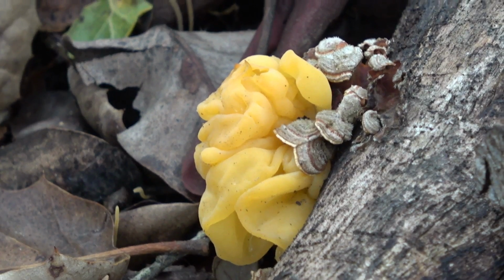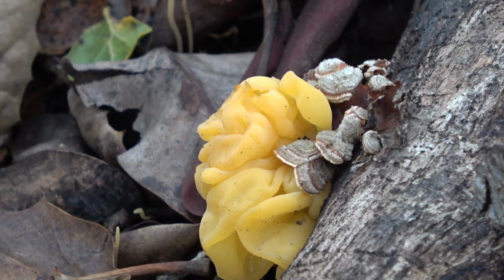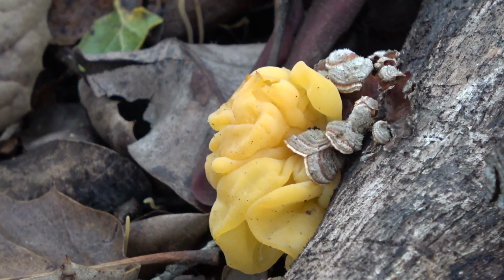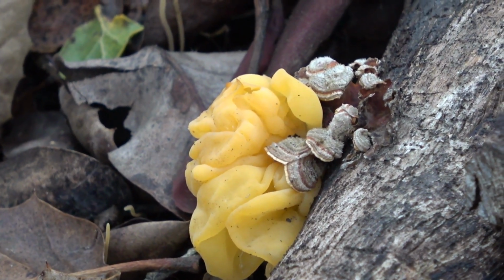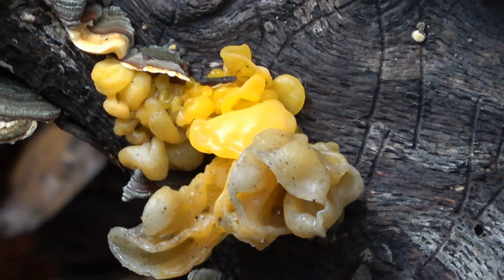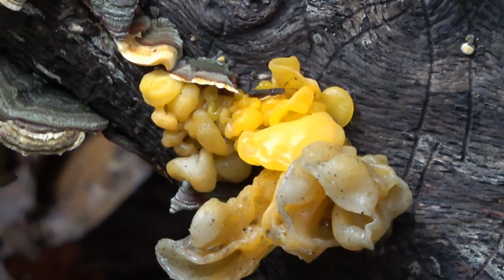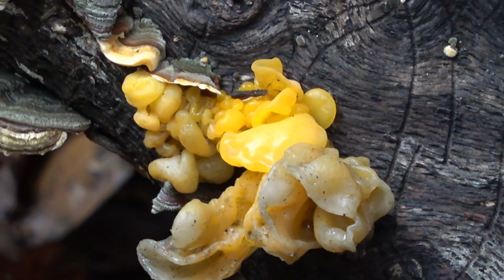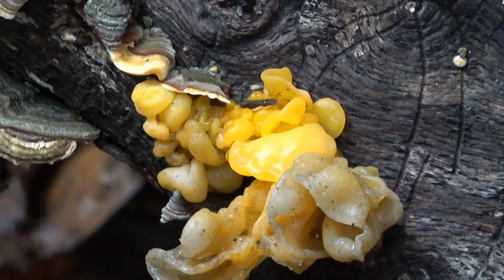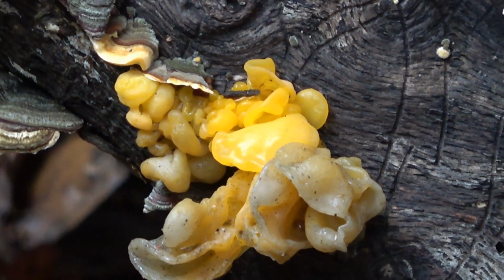Tremella aurantia, or golden ear, looks very much like Tremella mesenterica, or witch's butter, and both parasitize other fungi. One way to distinguish between the two is their host preference. Golden ear parasitizes false turkey tail, whereas witch's butter parasitizes a fungus called Piniophora. All of the orange, yellow jelly fungi we see are adjacent to false turkey tail.